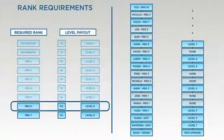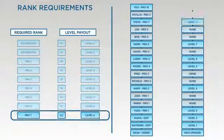Bob is Mark's upline, a Pro 5, and is not qualified to earn level 8 payout because you must be a Pro 6 or above to receive the level 8 payout, and so we continue to look upward. Upline from Bob is Joe, who is a Pro 5, and therefore not qualified to earn level 8 payout because he is not at least a Pro 6. Upline from Joe is Steve, who is a Pro 7. Now as a Pro 7, he is qualified to earn level 8 payout and therefore receives the 5%.